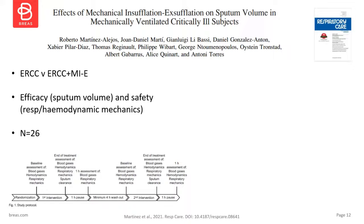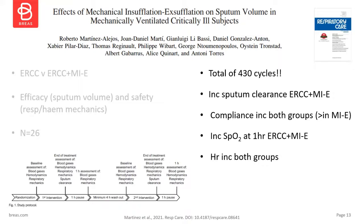And again, some really positive results. So here we have a total of 430 MIE cycles from a data perspective. That's an awful lot of MIE cycles. And what they found was that there was increased sputum clearance with those expiratory rib cage compressions with MIE. The compliance again increased in both groups, but more so in the MIE. And then there was an increase in oxygen saturations, even still at 1 hour in the MIE intervention group. A slight increase in heart rate in both of the groups, but these seem to be transient, so nothing concerning.